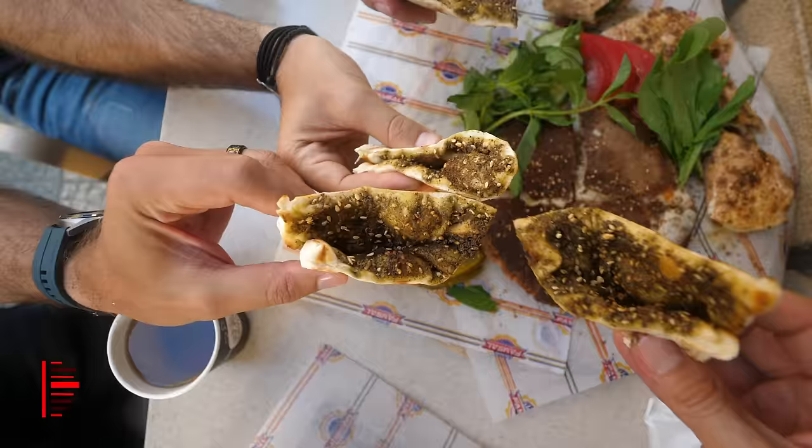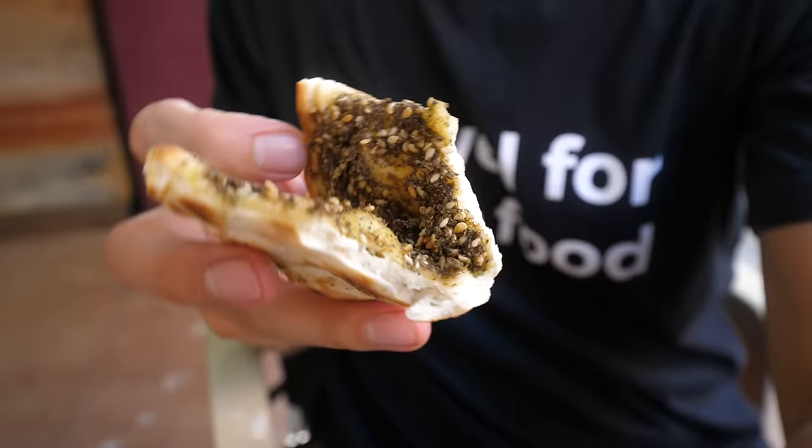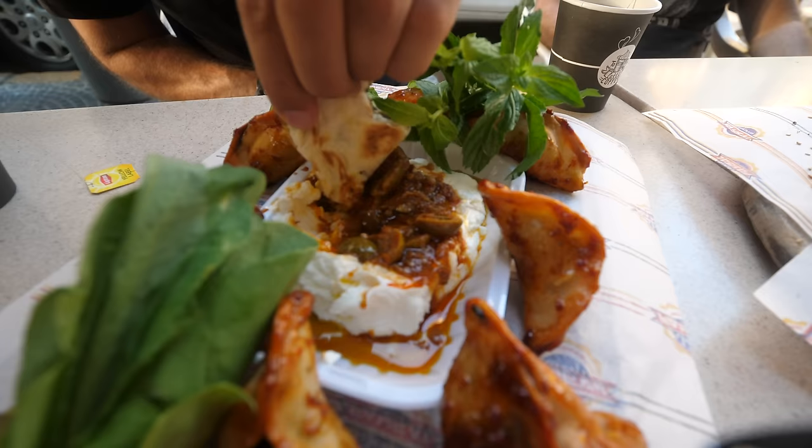We're all starting with the manaoshe. Za'atar is one of my favorite things in this region of the world. I loved it when I was in Jordan. Yeah, za'atar. Perfect with a sip of tea in the morning. I don't know if Lebanese people do it or not. I just can't resist going like this. It's like a local. And get a labneh? Yes, and get some labneh.